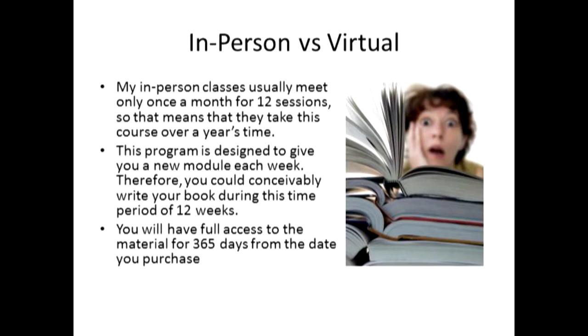I give you full access to your material for 365 days from the date that you purchase. And quite honestly, if you weren't finished and you needed more time, if you were to send me an email, I would make sure that you had it for much longer, however long that you need it. I just kind of put an arbitrary date on it, I think. So this information is something that you can use over and over and over again, of course.